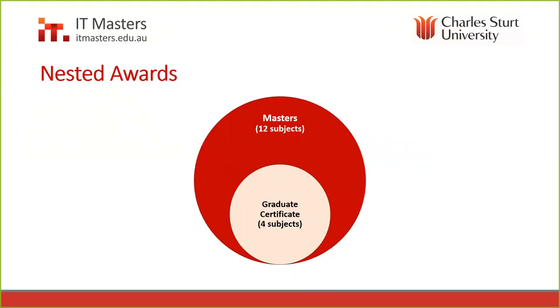The entry requirements are slightly different if you don't have a history of university education, then experience can get you into the graduate certificate where it can't get you into the master's. So it's a nice way to make sure that you can then be automatically eligible for entry into a master's program. You complete the four subjects, which are available within the master's. They're just tailored to make sure that you're getting the fundamentals before moving on to the more diverse subjects, where you get to choose which particular stream you'd like to follow.